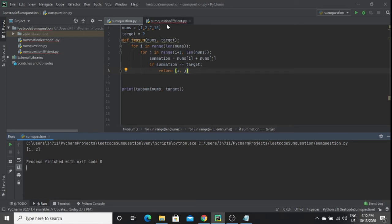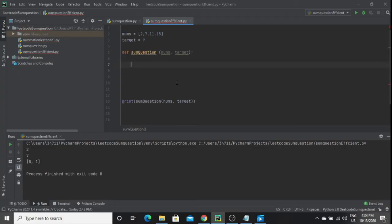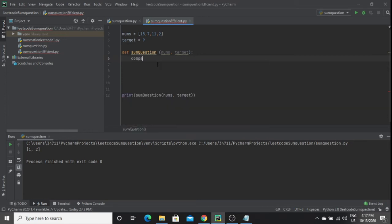A way of making it more efficient is to use a hash map, a dictionary. We store the value of its companion, or its complement, in this dictionary. In this example, when we check 2, 9 minus 2 gives us 7. So we store 7 and the index that got us this value, which is 0. Next, when we go to 7, we check the dictionary to see if we already have the value 7, which we do here. I will know that what gave us this value 7 is index 0. So we just return index 0 and the index we are at that moment, which is 1 in this case.